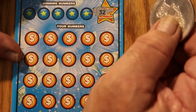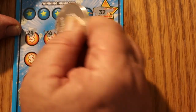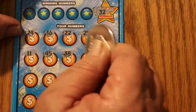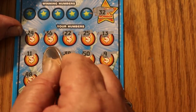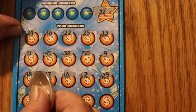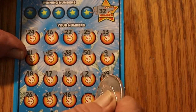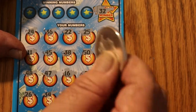Okay, number 32. Random Red's number 32. Can we find a 32 in the Win It All? For Win It All here: 24, 36, 22, 25, 13, 11, 45, 38, 50, 9, 48, 47, 16, number 2, 39, 26, 34, 46, 31, oh so close. And 14, so no Win It All here.